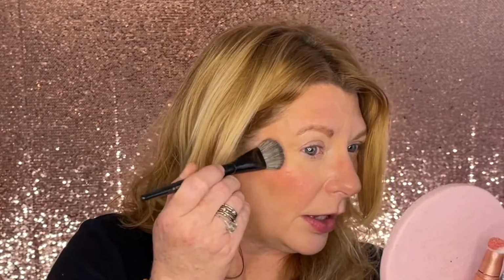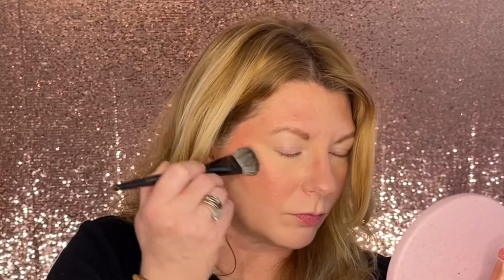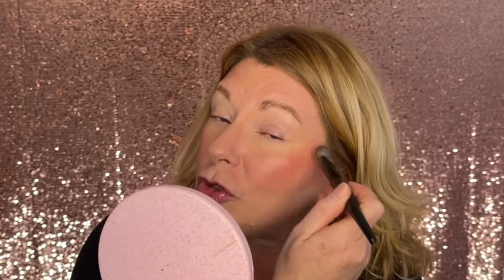And all right, I will go back in with the same brush and I'm going to tap it. And I am going to bring it around. Oh, it's so pretty. Do you see? I have a little more blush, but definitely some highlight happening. And I'm not bringing it past the middle of my cheek because I really don't want that glow on the apples of my cheeks. It's just too much for me.